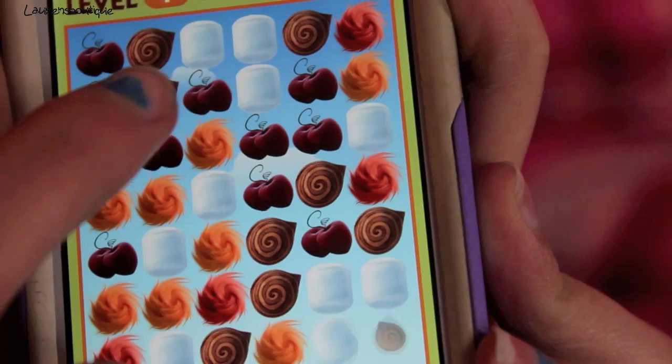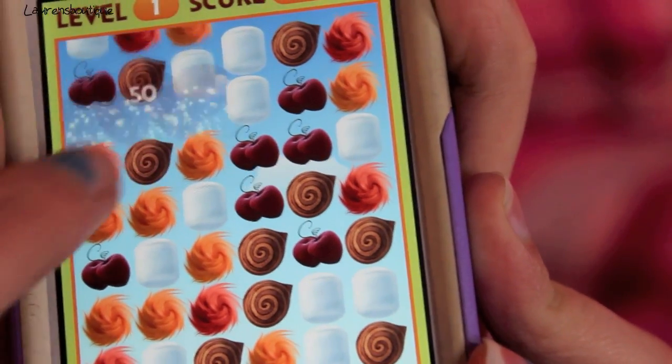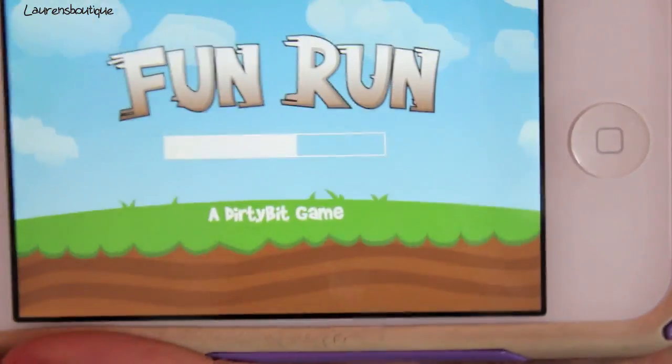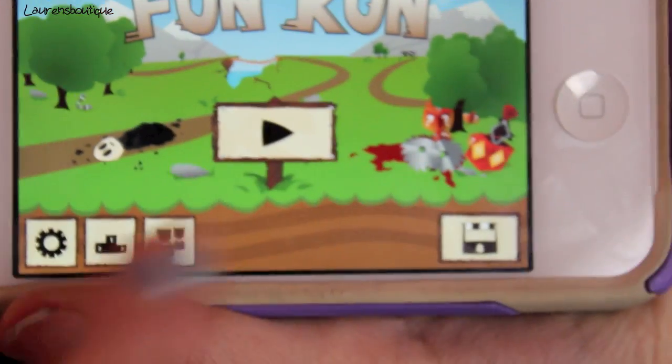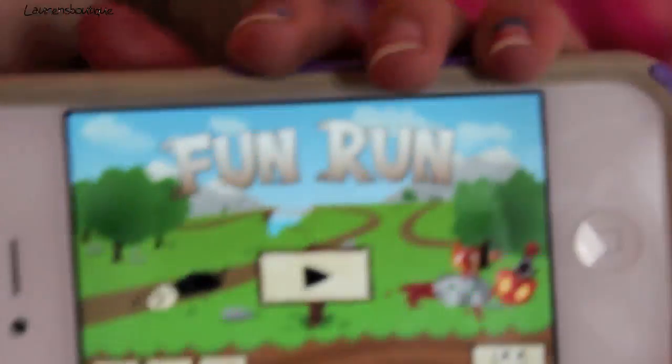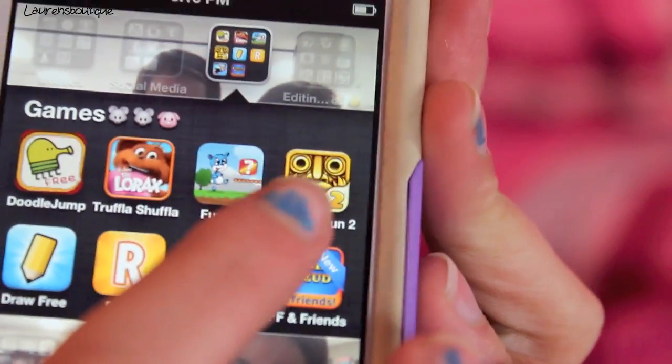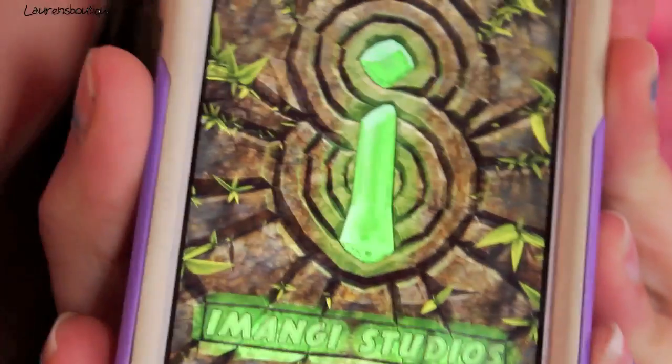I have Truffula Shuffla. For this one, you try to get 3 in a row, so you tap 2 objects and you get 3 in a row, so that's cool. Fun Run, which if you guys don't know what Fun Run is, then I don't know. It's a really popular game right now. Pretty much you verse other opponents, and it's really fun. I like it. And then I have Temple Run 2, which is amazing. I love Temple Run 2.